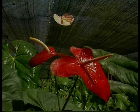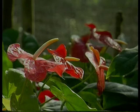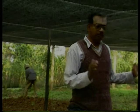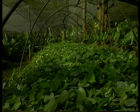To grow anthuriums, one does not require a greenhouse. TV Gopinath gives tips to grow anthurium on a large scale. First of all, the land is leveled, and thereafter 4 feet wide beds of 6 inches high are made. These beds are thereafter mixed with organic manure and sand. We use sand for proper aeration for healthy growth of the plant.